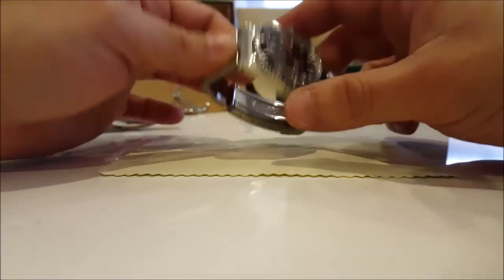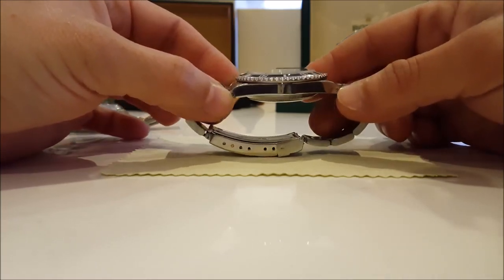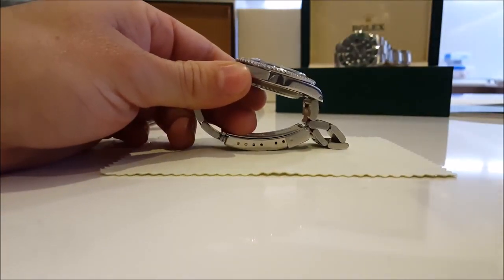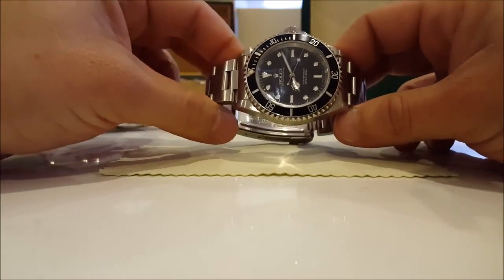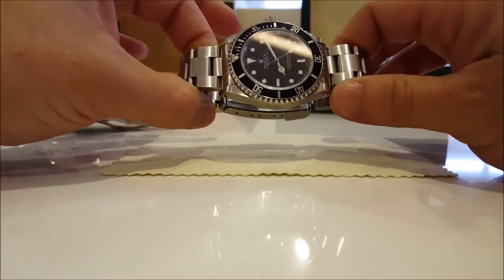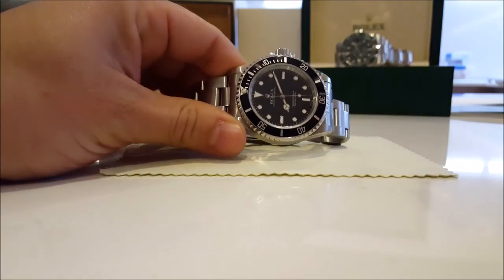Now, naturally, this model has lug holes, as you can see, also adding another vintage feel to this watch. Although it's an older model, it was made in 904L surgical steel, which is tough to scratch and holds a lasting shine. It also takes scratches and dings better.